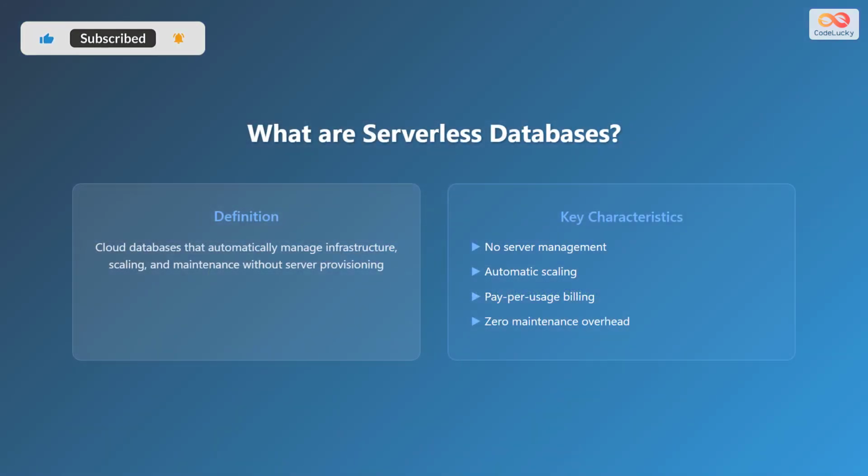So, what exactly are serverless databases? By definition, they are cloud databases that automatically manage infrastructure, scaling, and maintenance without the need for server provisioning. Some of the key characteristics include no server management, automatic scaling, pay-per-usage billing, and zero maintenance overhead.